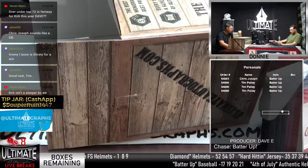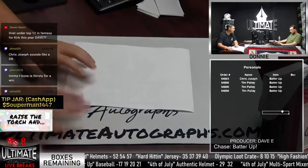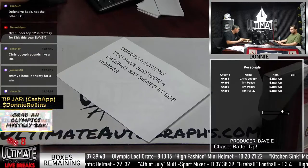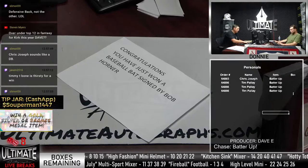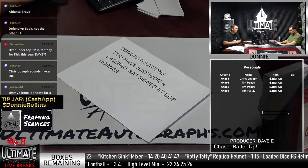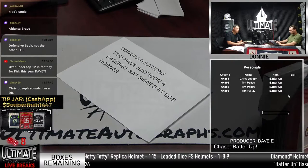Okay. We have a piece of paper, which is a good sign. Okay, autographed baseball bat signed by. I'm going to do some research on this guy. Sounds like an older name. I know he's not current. Bob Horner. Bob Horner, third baseman, first baseman, right-handed batter. Wow, this guy looks electric. Played for the Braves for a long time and the St. Louis Cardinals.